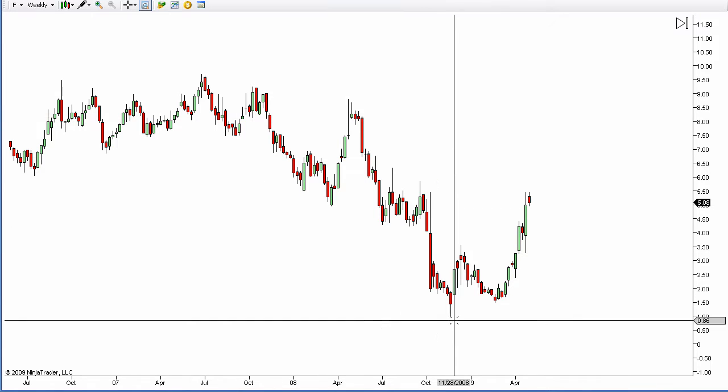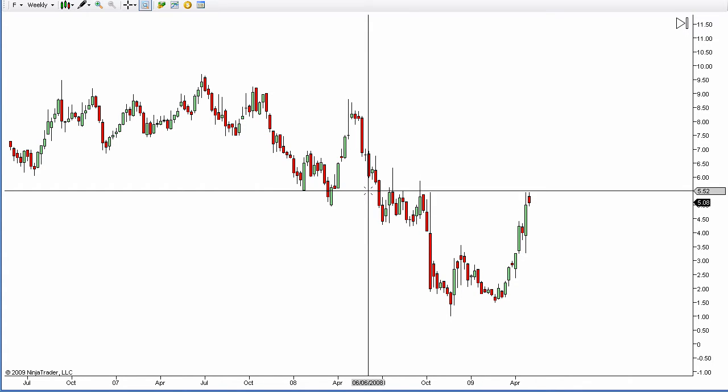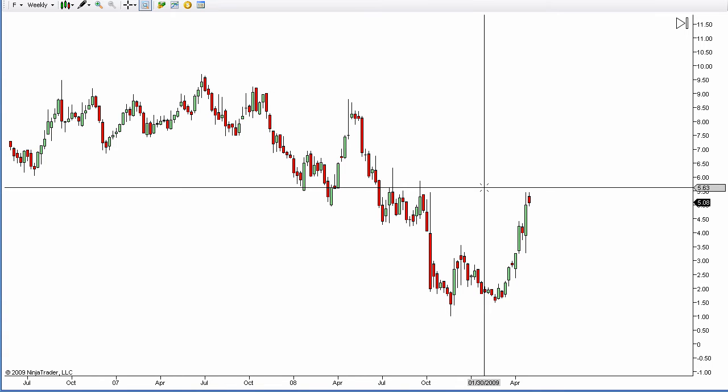Okay, you see we're at a significant area of resistance. Those of you who follow us in the room know the signal here, and again, a beautiful, low-risk trade there. It'll be real interesting to see what happens in the coming weeks.